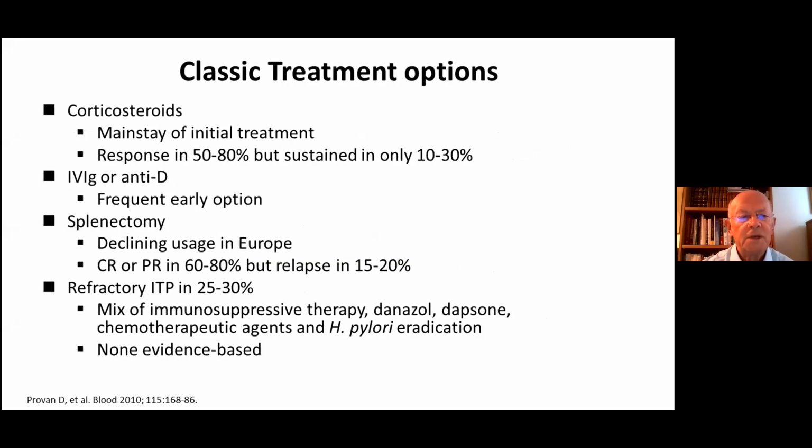And what I'm going to start with is just a brief discussion of the classic treatment options. Corticosteroids, which have been around since 1950, good response rates with initial treatment, but sustained in between 10–30% at most. We have intravenous immunoglobulin, which many will be aware of, which has been available since the late 70s, early 80s, and is frequently used now, mainly as a rescue treatment, as an early option for rapid recovery.